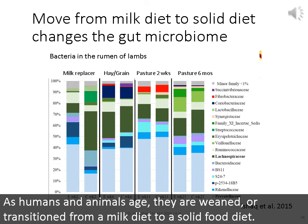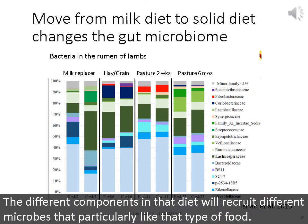As humans and animals age, they are weaned or transitioned from a milk diet to a solid food diet. The different components in that diet will recruit different microbes that particularly like to eat that food.